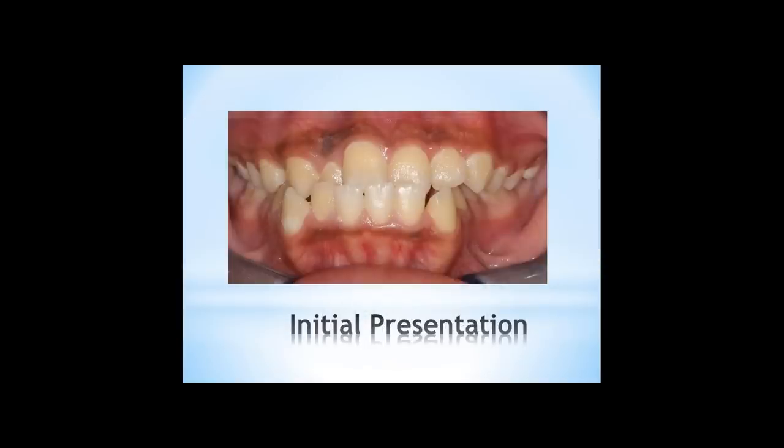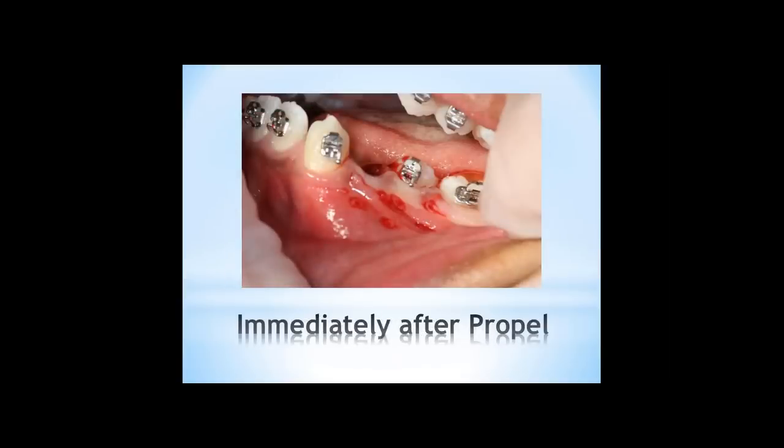So this is what he looked like the day we put his braces on. This is immediately after we extracted a premolar and we did the Propel. So you can see the little bullet style or target style marks from my original Propel device. And there's probably about 6 perforations there maybe. So I decimated the extraction site pretty hard, and I went all the way back to the mesial of the first molar. So it's really, the injury site's not very big.